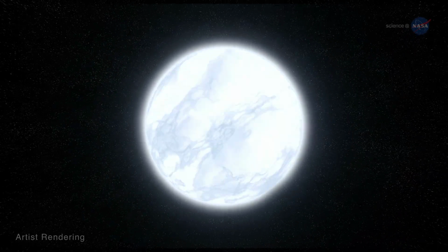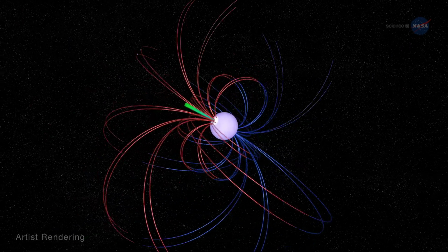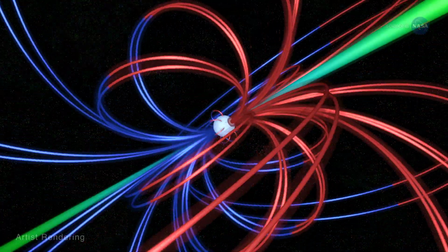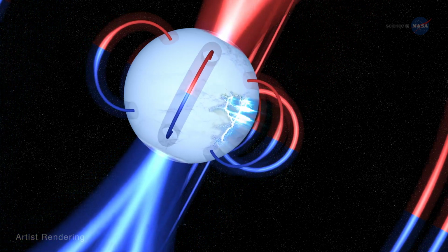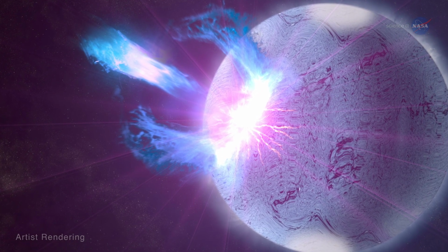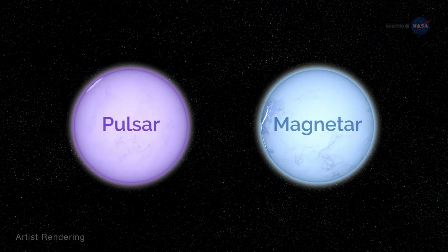Some neutron stars, called radio pulsars, have strong magnetic fields and emit radio waves in predictable, reliable pulses. Other neutron stars have even stronger magnetic fields, displaying violent, high-energy outbursts of X-ray and gamma-ray light. These are called magnetars, and their magnetic fields are the strongest known in the universe, 1 trillion times stronger than that of our Sun. Since the 1970s, scientists have treated pulsars and magnetars as two distinct populations of objects.